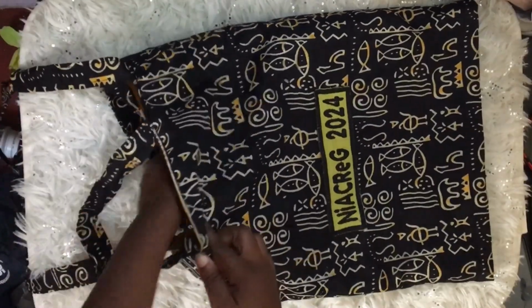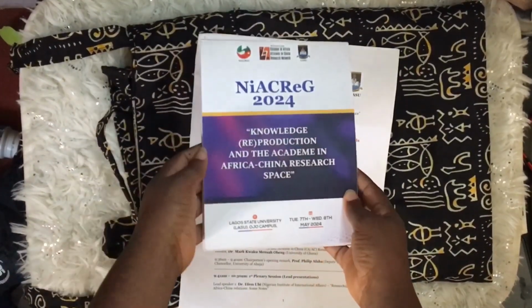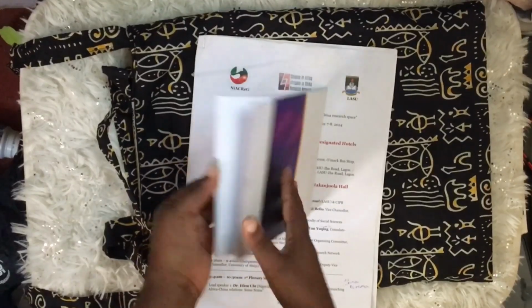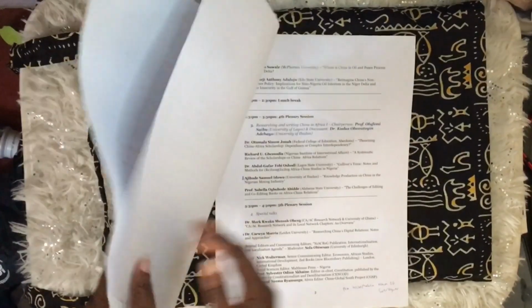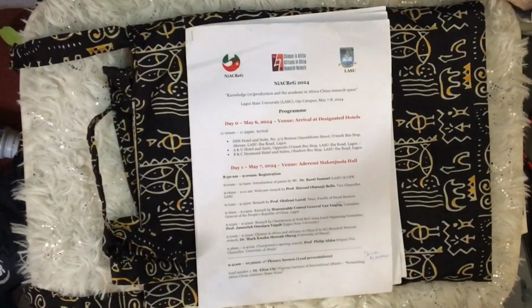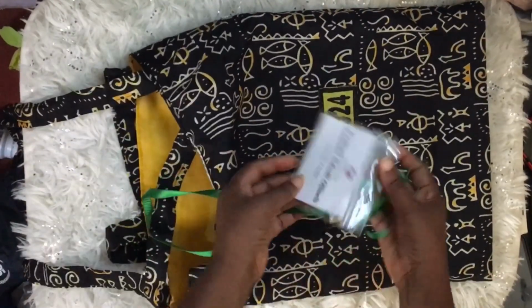So guys, I'm going to show you what is in the bag again. This is our jotter. Inside the bag it came with a jotter for us to write. And then this is the program for the 3 days I stayed at the conference. We were lodged. It was all expense paid, travel and our transportation were covered.